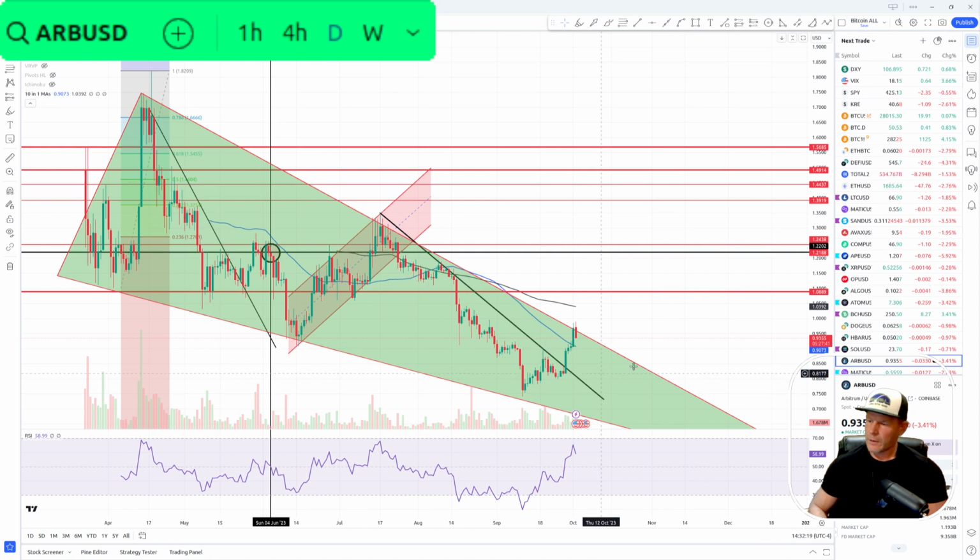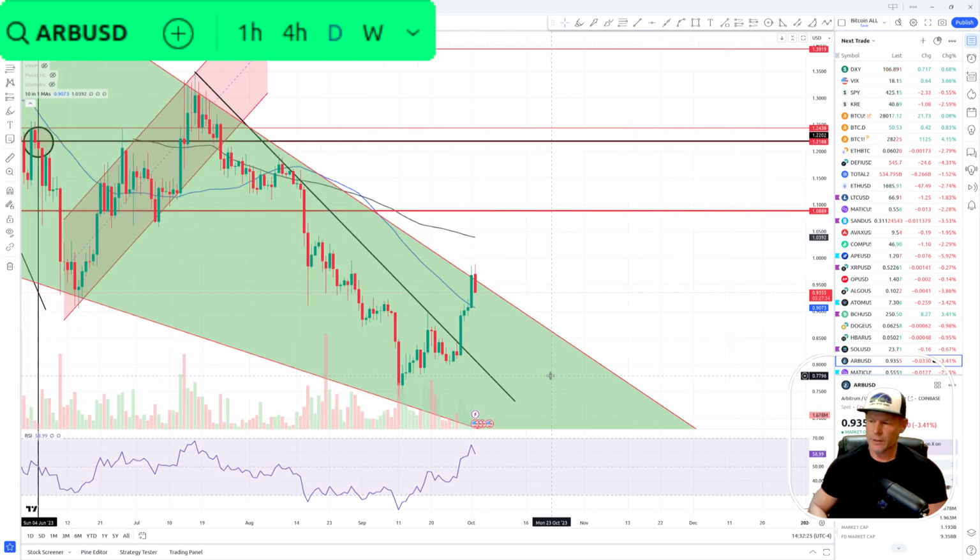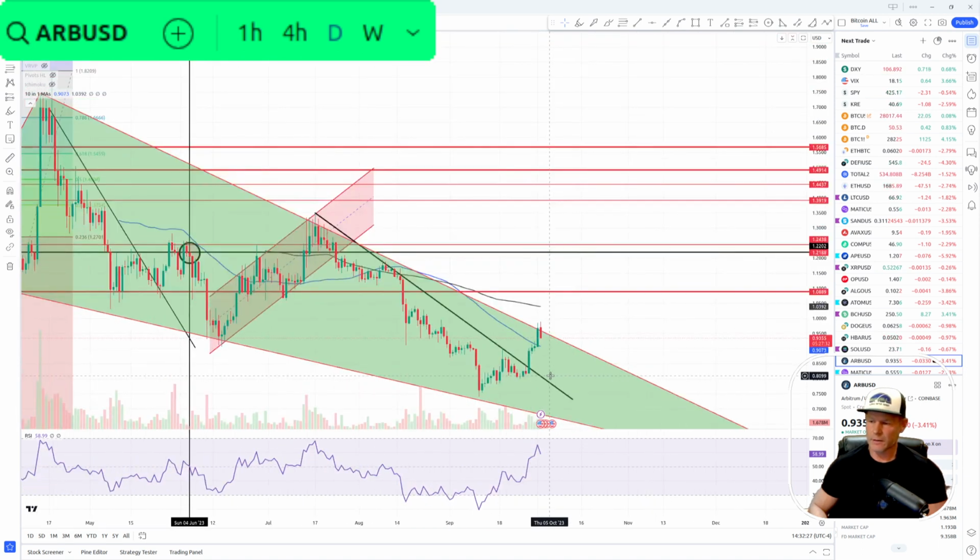Arbitrum is fighting with the top side of this triangle. Don't know that it's going to break just yet, and I would wait for confirmation before entry here because it looks like we could come back down and test the bottom side. Notice the RSI is a little bit warm for me for entry here.